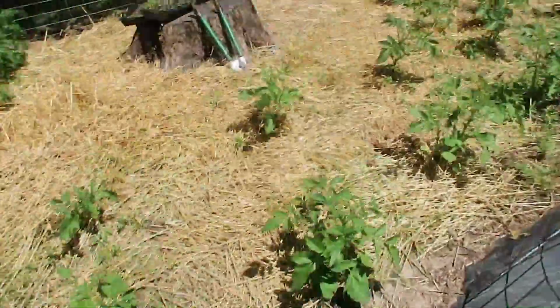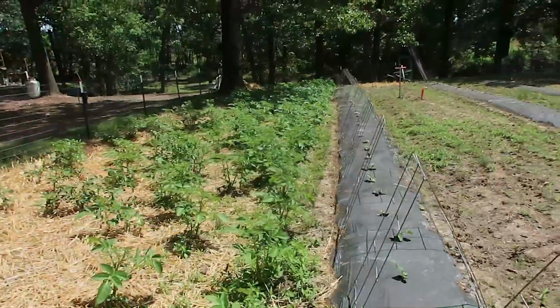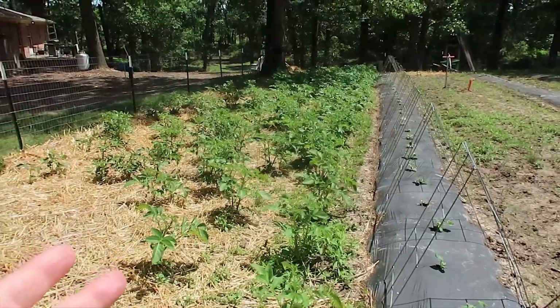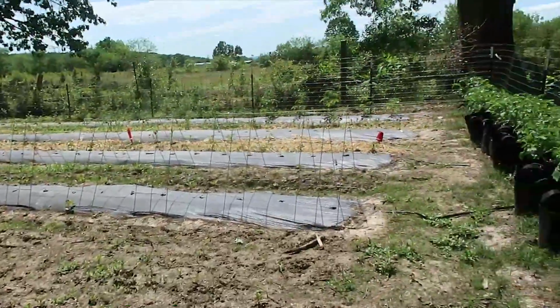So here's the view on down. Now I'm thinking once I harvest these potatoes, I will put a whole other crop of something in here. Right now we're just obviously focusing on potatoes. So, touring the rest of the garden.